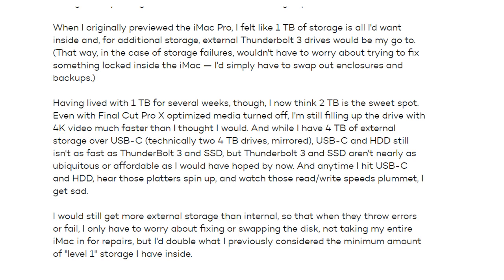Storage over USB-C, technically. 2 4 TB drives, mirrored, USB-C and HDD still isn't as fast as Thunderbolt 3 and SSD, but Thunderbolt 3 and SSD aren't nearly as ubiquitous or affordable as I would have hoped by now. And anytime I hit USB-C and HDD, hear those platters spin up, and watch those read-write speeds plummet, I get sad.